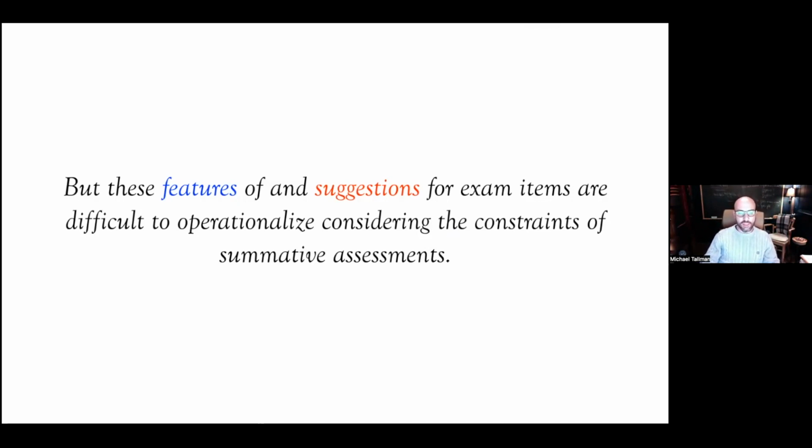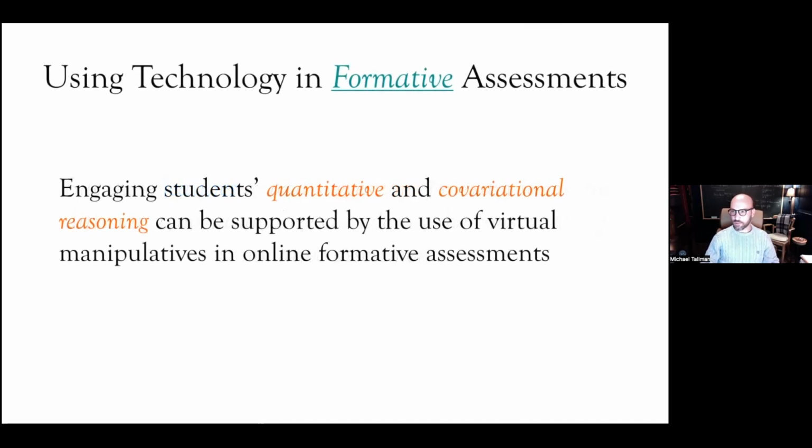And so I interpret a lot of these features of assessment items and suggestions for how to design conceptually focused assessment items or even curricular tasks to be most effectively implemented in the context of formative assessments, not summative assessments. So what's the distinction? Summative assessments are intended to assess students' learning of ideas where mastery is expected. Formative assessments provide an instructor an indication of students' current state of understanding or procedural fluency with respect to ideas that the student is still learning or developing, and are intended to have implications for facilitating learning, not simply assessing it.